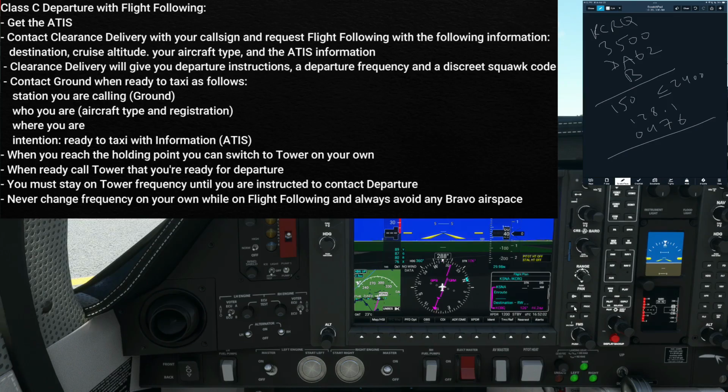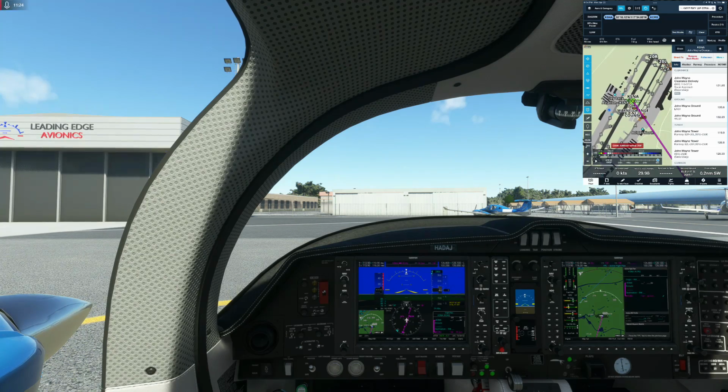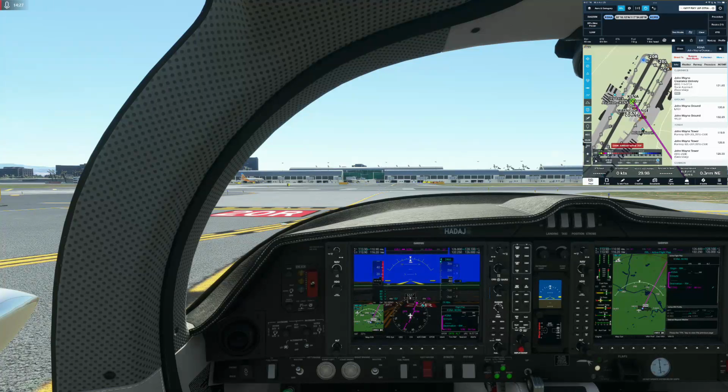Alright, here we go. Wyman Tower, 046. John Wayne ground, Diamond Hotel Alpha Delta Alpha Juliet, west ramp by Clay Lacey, ready taxi with Bravo. Hotel Alpha Delta Alpha Juliet, John Wayne ground, runway 20 right at Kilo, taxi via Bravo Kilo. 20 right at Kilo, taxi via Bravo Kilo, Hotel Alpha Delta Alpha Juliet. Taxi light on. There's the brakes. John Wayne Tower, Diamond Hotel Alpha Delta Alpha Juliet, holding short 20 right at Kilo.